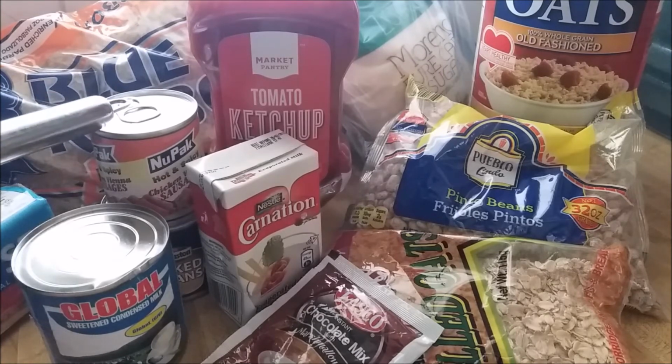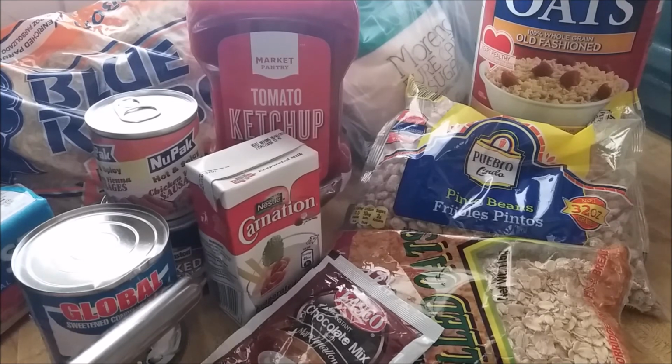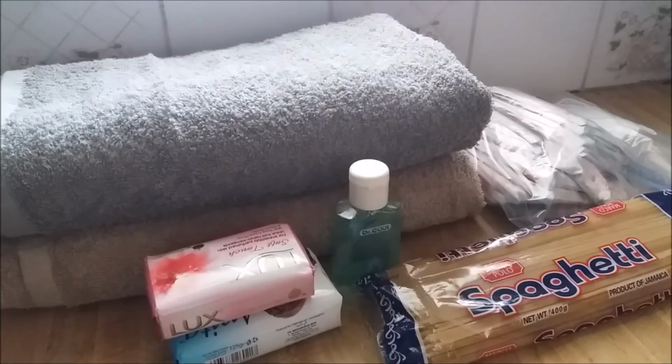And to the back here is Vienna sausage, the hot and spicy it says. Underneath that is some baked beans. To the back here, I have a large pack of rice. Okay, so here we go again.